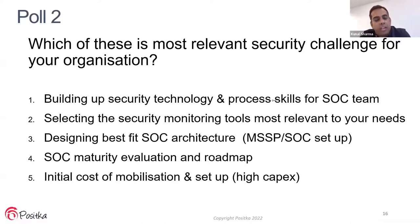Identifying a SOC architecture is the top concern people have on their mind, followed by the maturity roadmap, where they stand, what it takes to go to the next level, and then followed by the cost. Of course, things come at a price, and the sky's the limit when it comes to investments on IT tools, and there has to be a best fit. We will see in the subsequent slide what the challenges are and how we face them.